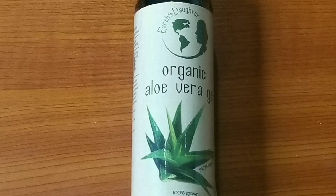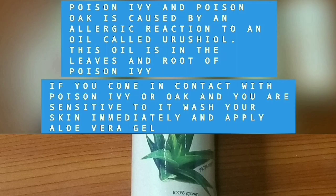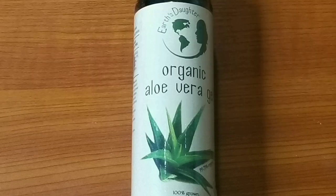Now, what causes poison ivy and poison oak? This kind of skin condition is caused by an allergic reaction to an oil called urushiol. This oil is in the leaf, stem and root of poison ivy. So if you come in contact with it and you are sensitive to it, what you have to do is immediately wash it away and then apply this organic aloe vera gel to the area where this oil from the poison ivy and poison oak leaf has touched your skin. So when you apply it, it's really going to take care of it immediately.